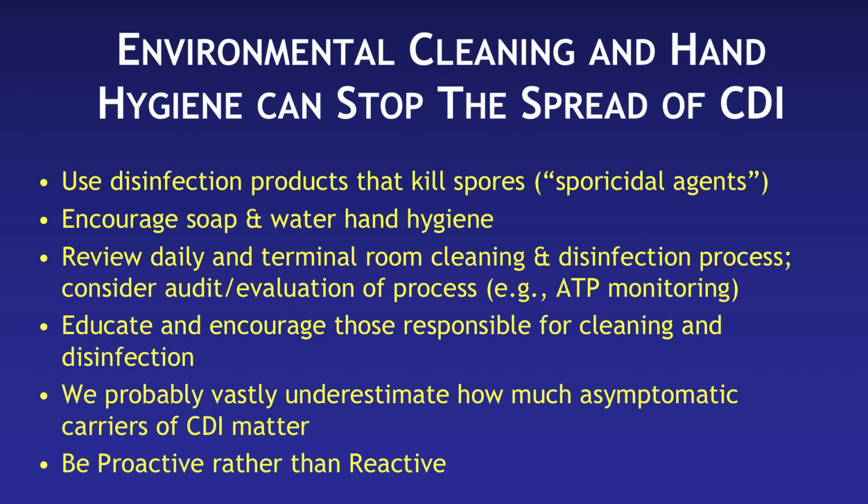One last point that will be addressed in an upcoming educational module is the importance of environmental cleaning and hand hygiene to stop the spread of CDI. Remember that environmental cleaning and hand hygiene are very important in stopping the spread once CDI has started. Use disinfection products that kill spores, such as sporicidal agents. Encourage soap and water hand hygiene for all healthcare workers. Review daily and terminal room cleaning and disinfection process, and consider an audit and evaluation of that process. Educate and encourage those responsible for cleaning and disinfection, and we probably vastly underestimate how much asymptomatic carriers of CDI matter. Remember, be proactive rather than reactive.